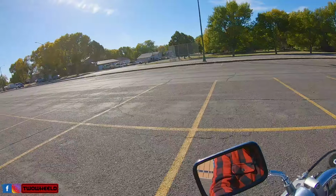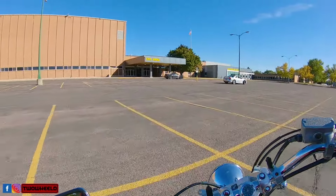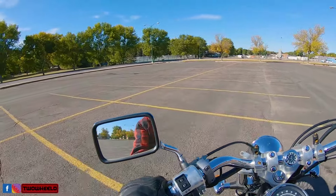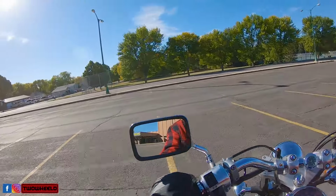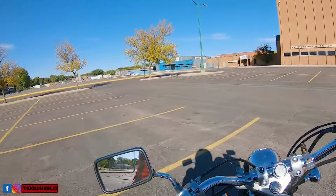Find a parking lot that's close to you. I've got the black car watching. Oh, you can do figure eights. You know, just practice something like this.